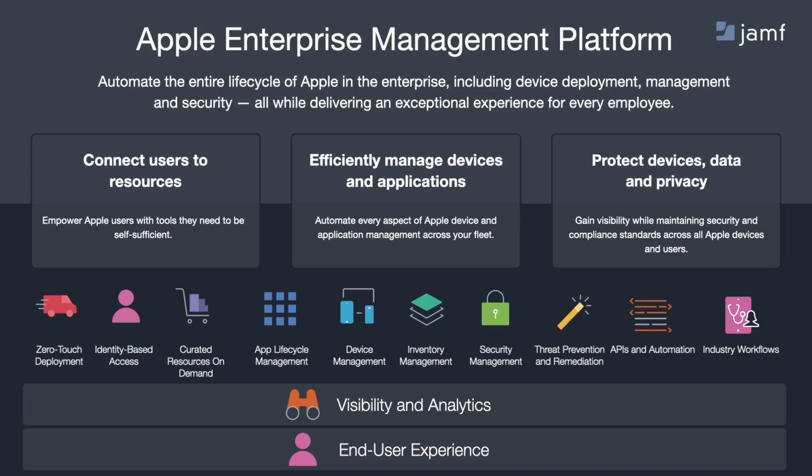Jamf's Apple Enterprise Management Solutions are here to help organizations connect, manage, and protect Apple devices. In today's webinar, we'll be diving into many of the challenges the enterprise faces when it comes to securely connecting users to resources, efficiently managing devices and apps, and protecting data, devices, and privacy.